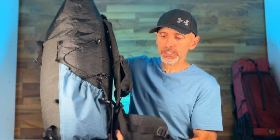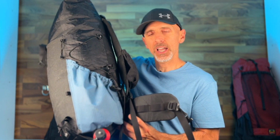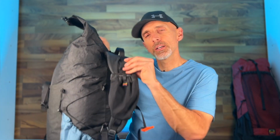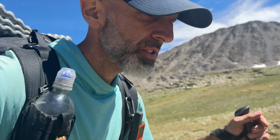Now this backpack does come with a removable padded hip belt, and it's nice to be removable because if you want to go a little bit lighter, you can take that off, or say you gain some weight and you need a larger size, you can switch that out. Also, it has padded shoulder straps. So these straps also have a daisy chain on the front where you can put things like pockets for water bottles or put your Garmin.